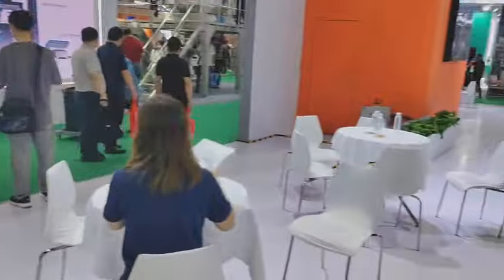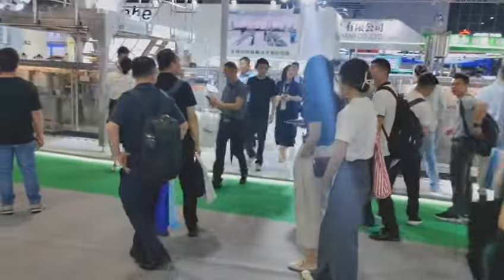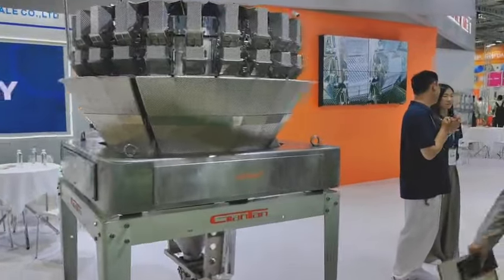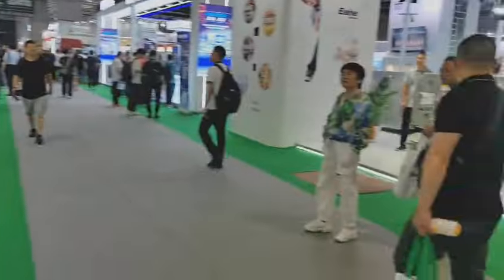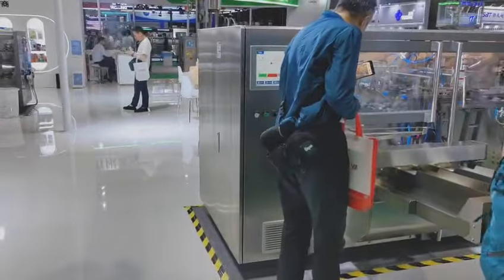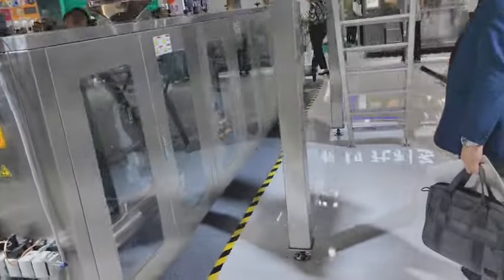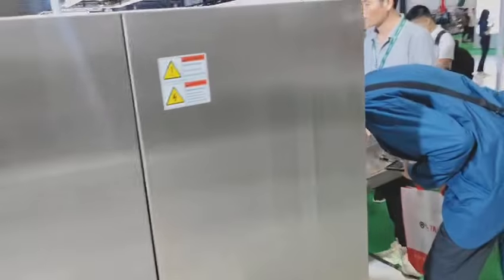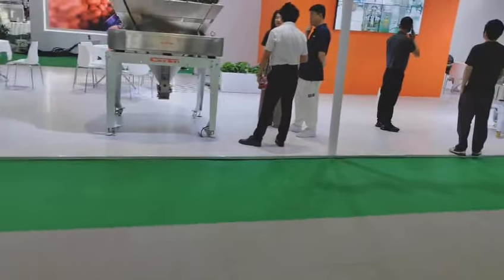If you are a professional, I know, you know what is going on here, for sure. What is this? My God. Check that one. It's working now. Absolutely beautiful. The machine's working very hard.